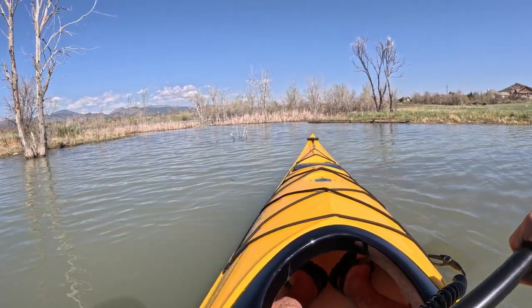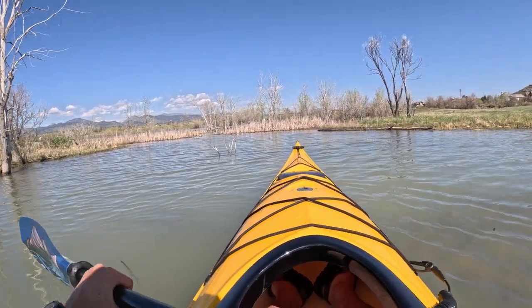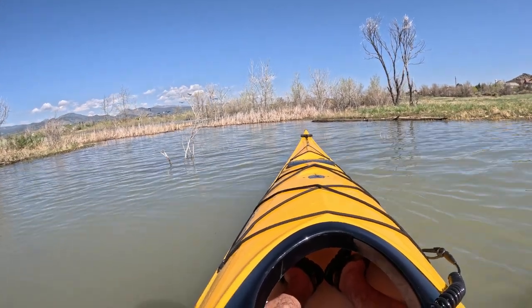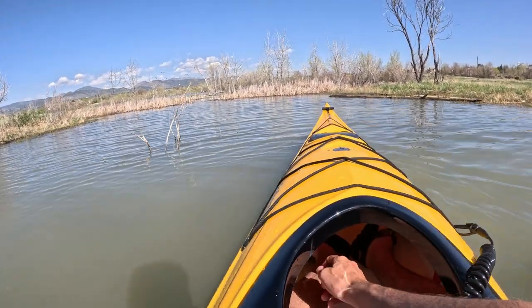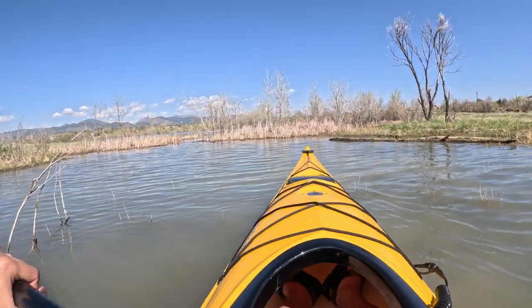A crazy little bird over there. All right, I don't know what those are. Those were kind of cool looking. They look almost like a kiwi.